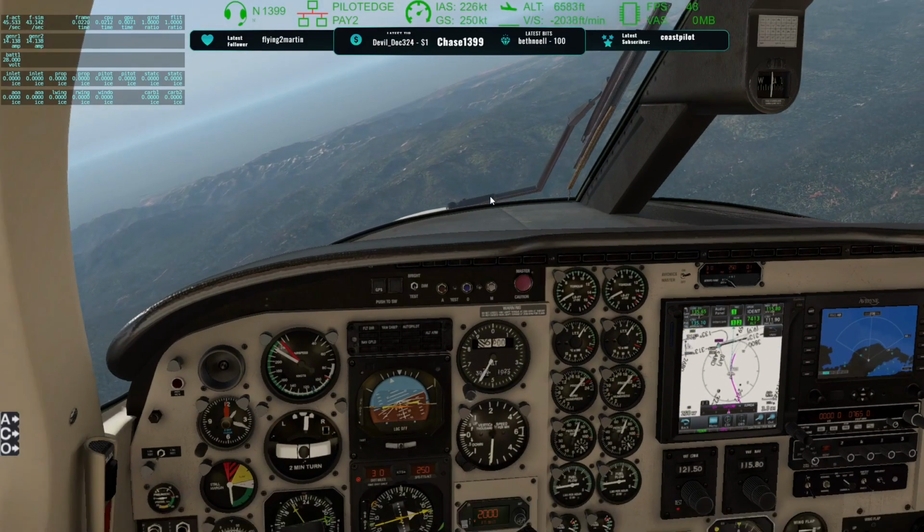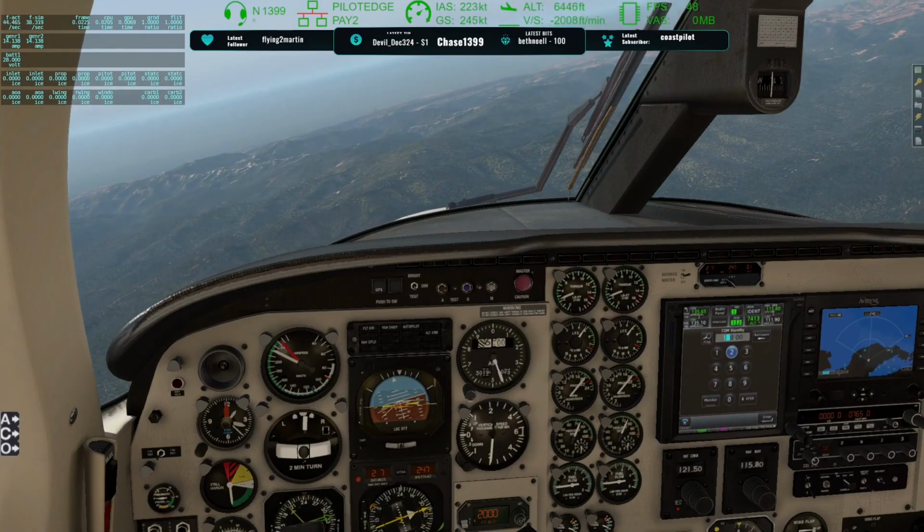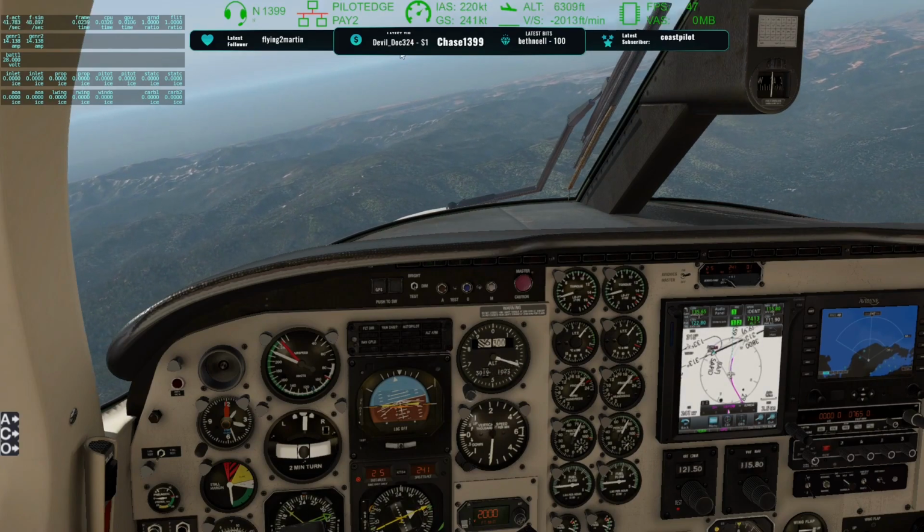Zero 6180, Seattle Center, go ahead. 122.8.